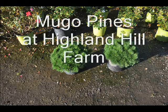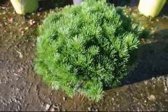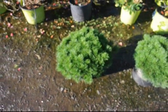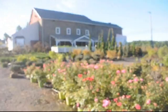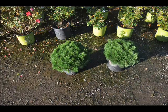These are our dwarf Mugo pines, also known as Swiss mountain pines. Our dwarf Mugo pines will grow to about 3 foot high by a spread of 5 foot, with a moderate to slow growth rate of 3 to 5 inches per year. Its USDA plant hardiness is 3 through 8. Its exposure is full sun to partial shade. It will adapt to almost any soils, even dry, rocky soils. It's great for a rock garden or a small accent plant in a walkway.